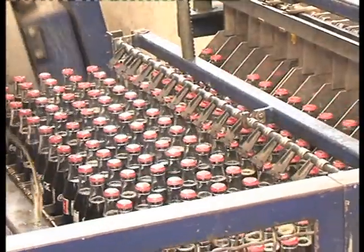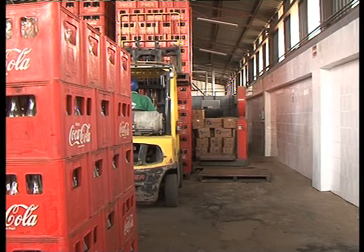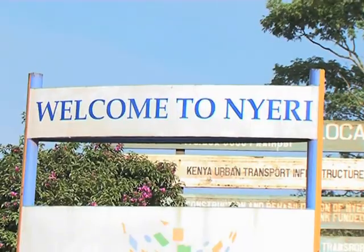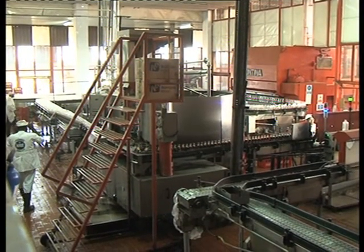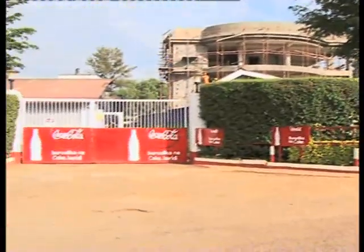A popular soft drink world over. While consumers enjoy a drink that is widely sold, not much is known about the preparation that goes into producing the all-time soft drink. In Nyeri, a manufacturing firm is in the business of making this beverage product. Started in 1977, Mtkenyabottlers Limited has produced the Coca-Cola range of products.